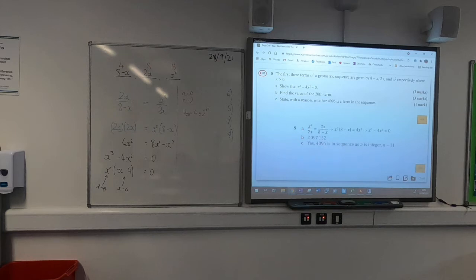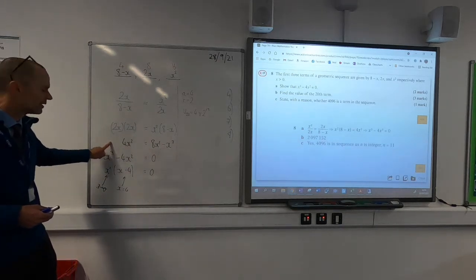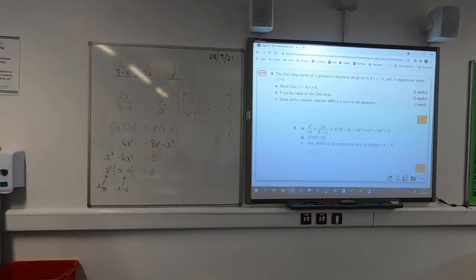You have times by minus 1? I have not. No, all I've done is added x cubed to both sides and took away 8x squared from both sides, so I just moved it all over onto the other side. Same effect.